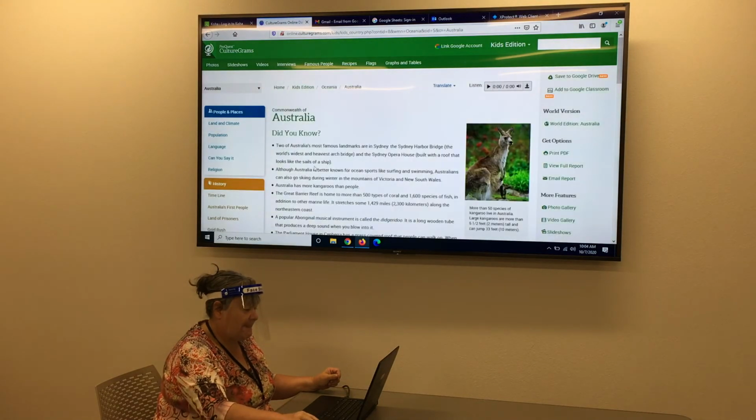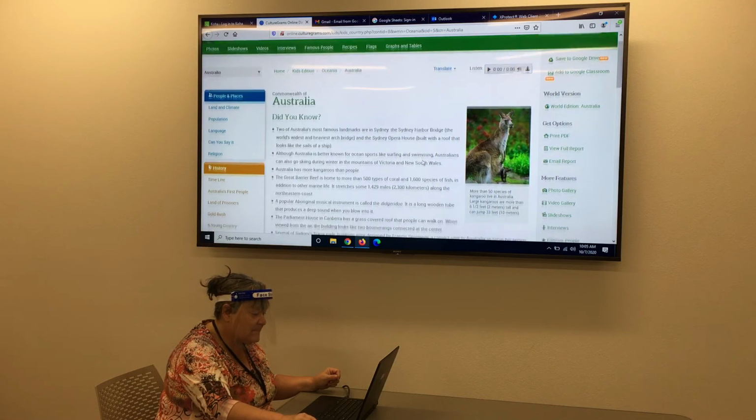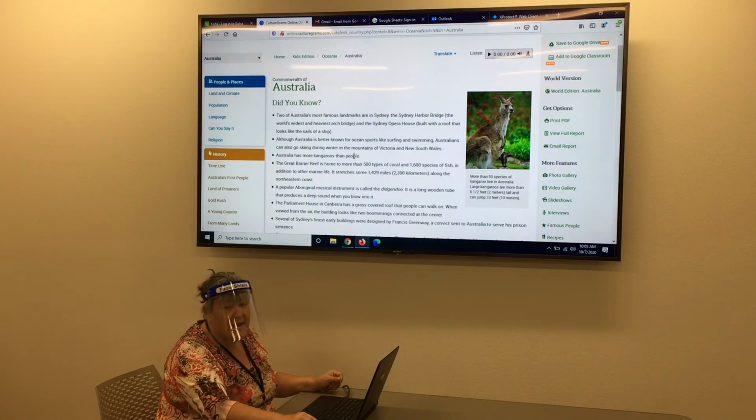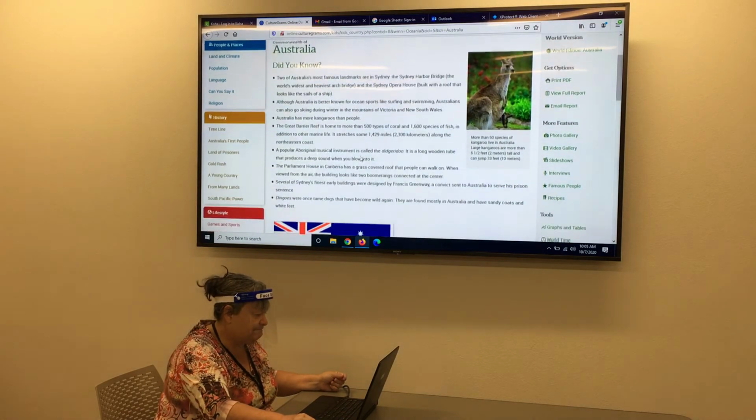Australia. Two of Australia's most famous landmarks are in Sydney, the Sydney Harbour Bridge, the world's widest and heaviest arch bridge, and the Sydney Opera House, built with a roof that looks like the sails of a ship. Australia has more kangaroos than people. I didn't see that one on the other page.